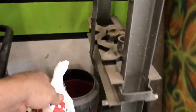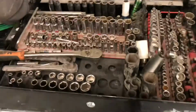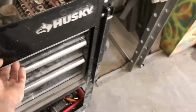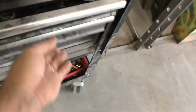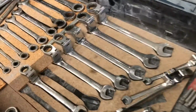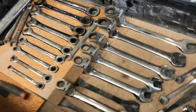Put my oil dry in there. Got this pretty organized. Need some more paper towels. There's my junk drawer for the air chucks. Plier drawer, hammers, fluke meter. All my cool flex head, double flex head ratchets. Pretty awesome.